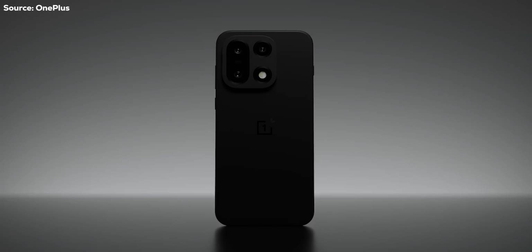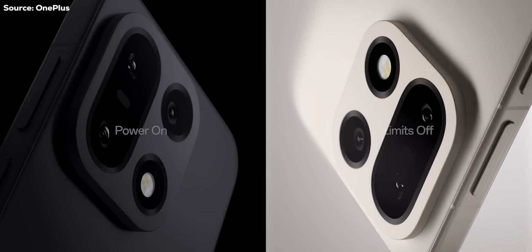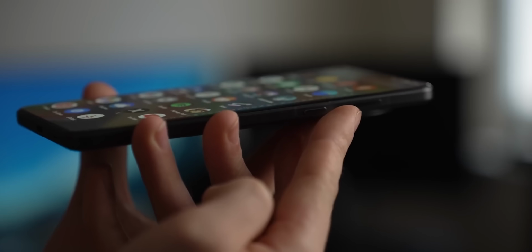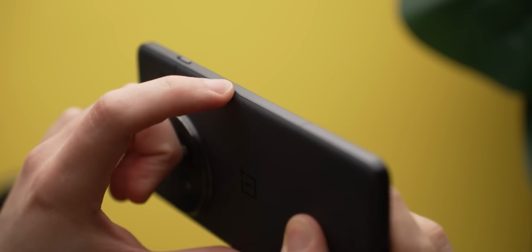The alert slider, for example, no longer a thing in new phones, which is a massive shame. I was always a fan of the alert slider since my first experience with it in the OnePlus 3 all the way through to the 13. A customizable button, which is what they've replaced it with, might be a bit more accessible or appreciated by more people, but it just isn't the same for me. That might be a personal gripe though, so let me know in the comments what you think.